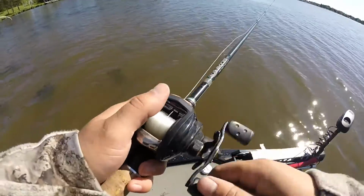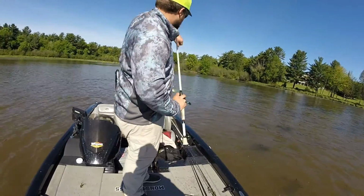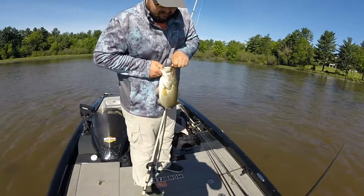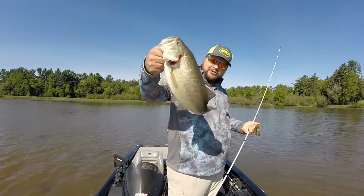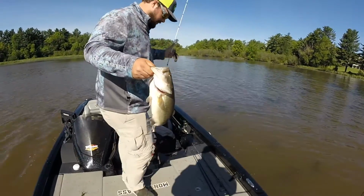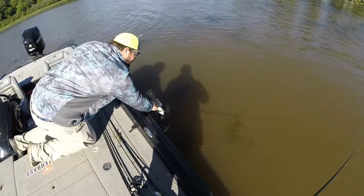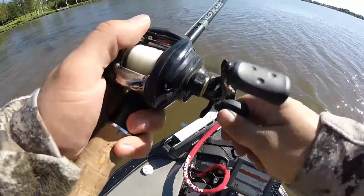Oh, got one. Sounds like a pretty good one, dude. There we go. Dylan with another buster on there. Drop the poles, look at that. It's another decent one. Probably about the same, shorter and fatter. Yeah, look at that. Dude hammered it out of nowhere. Was not expecting that. Were you swimming it or? I think I just started swimming it. There we go. Cool.